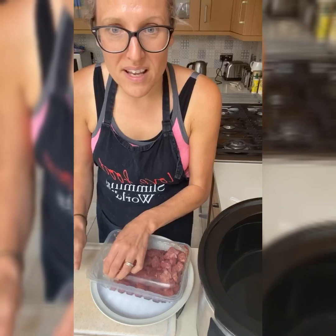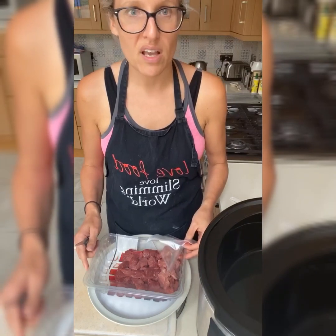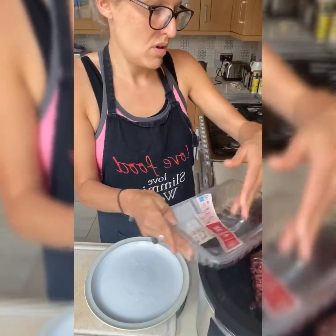Hey everybody! Where do you get the gelatine from? That was just from Tesco's. Do you know the baking section where you get all the flour and everything? All there.